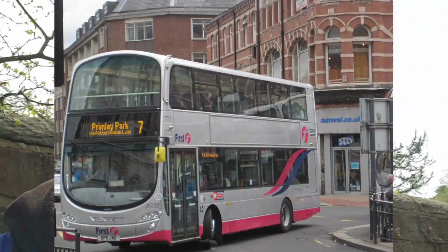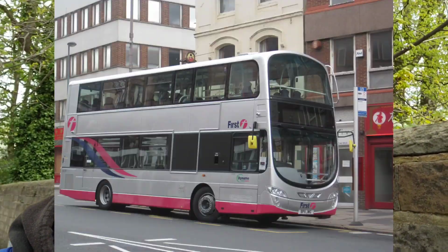And then First ordered some more of them, they knew they were going to, and then they split the rest between Leeds and Manchester. So Manchester carried on with 39207 to 220 for predominantly the 17 and 18 services. They came on 61 plates, around September, and then ours came around the same time, slightly earlier, August, 39221 to 236 on 11 plates. And then First ran a little competition.